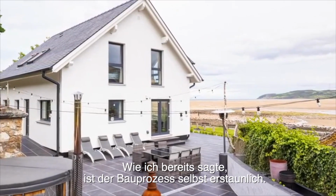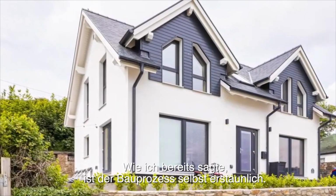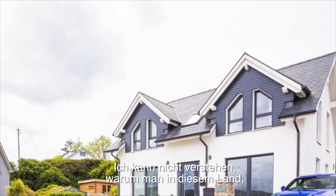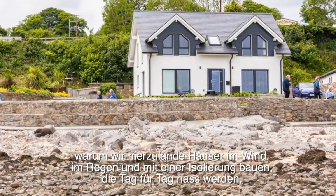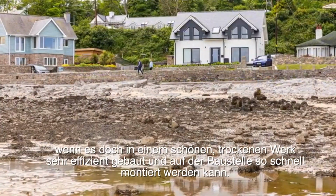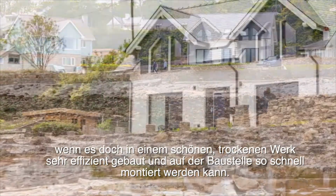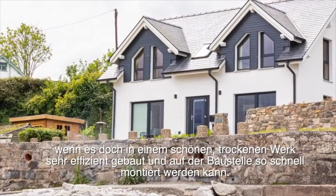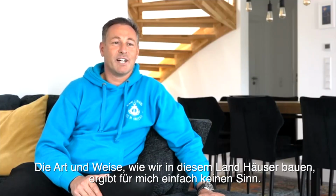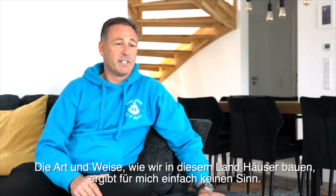As I said earlier, the build process itself is amazing. I fail to understand in this country why we build houses in the wind and the rain with the insulation getting wet day after day, when it can be built very efficiently in a nice dry factory and assembled so quickly on site. It just doesn't make sense to me the way that we build houses in this country.